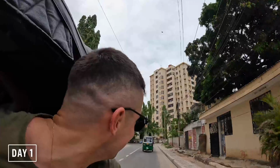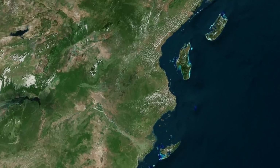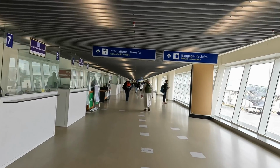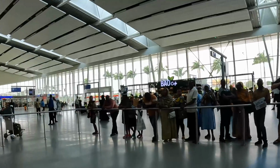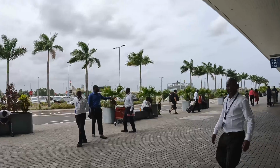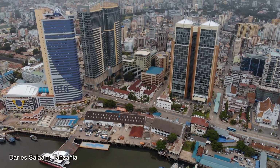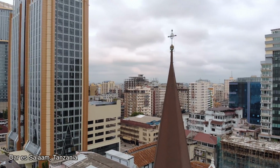Today is the first day of our adventure in Tanzania. Of course, we must begin with the lively city of Dar es Salaam. This place is a major international hub where most people will be flying in and out, as well as some people will fly in and out of Zanzibar. However, for our itinerary, we are kicking off in Dar es Salaam. This bustling and lively city is home to a staggering 7.4 million people.